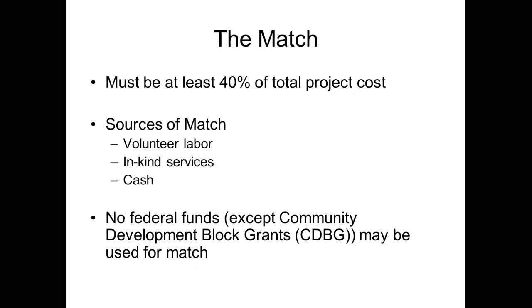The 40% match that has to be provided by the community for the overall project costs can come from several sources. It does not have to be a cash outlay of 40%. If there is labor or in-kind services that you can have volunteered, the value of those can go towards your match. And I can talk to people who have specific questions about what rates to use and how you determine that. No federal funds, no other federal grants can be used to make up the match, with the exception of the community development block grants. But other grants, other than federal grants, can be used to make up your match percentage.